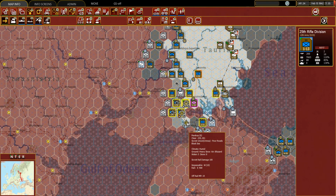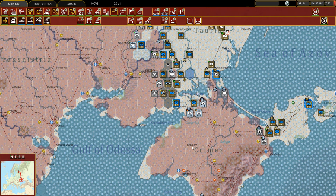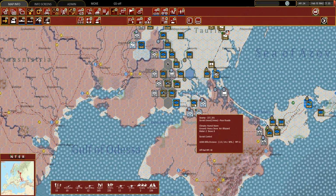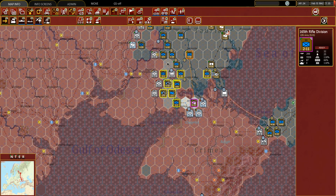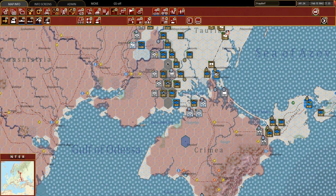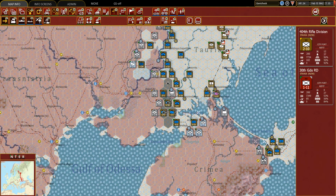Well, let's at least move one rifle division to Perekop. That doesn't really help that much. This is blocking the way quite nicely, though. So, and it's no longer supposedly a spy. I like this a lot better. The chance that my opponent will break through now are much slimmer here.